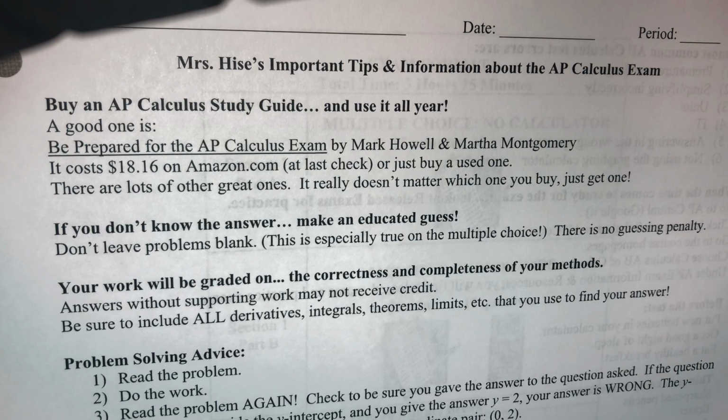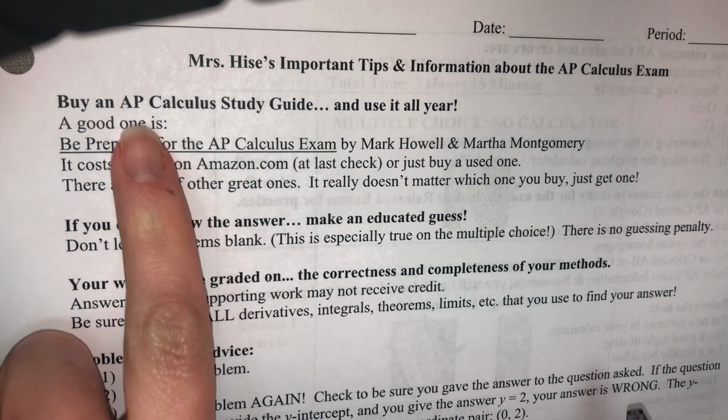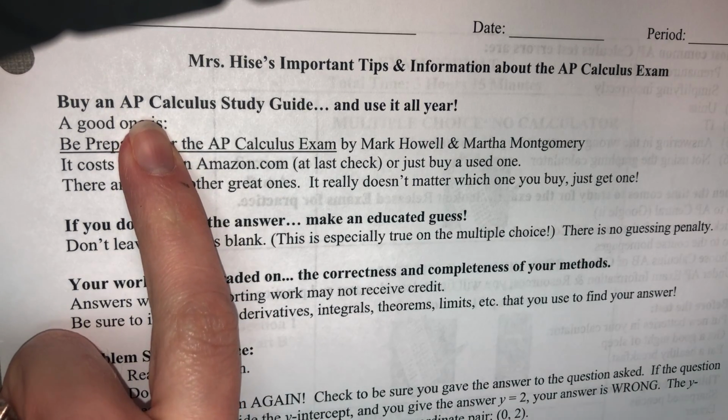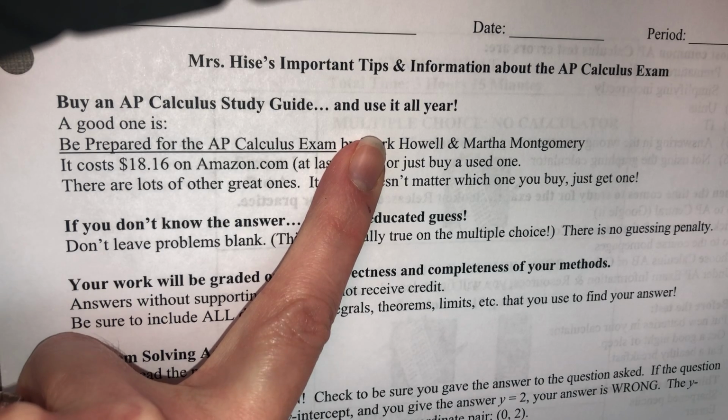Okay, we are going to talk about the AP Calculus exam and some important information you need to know about it and kind of keep in mind all year long. So I recommend that you buy an AP Calculus study guide and that you use it all year. I really don't care which one you get. There are a ton of them on the market.